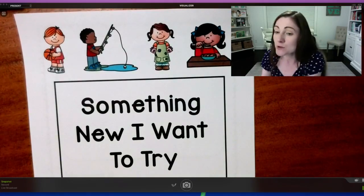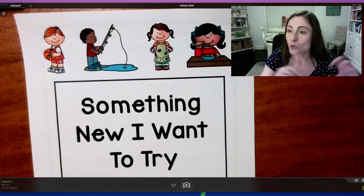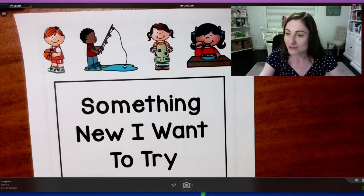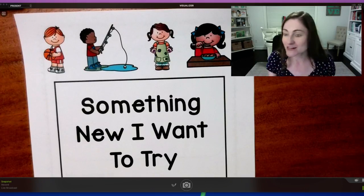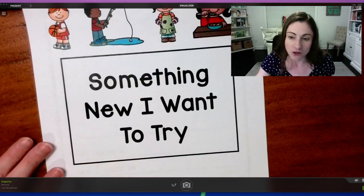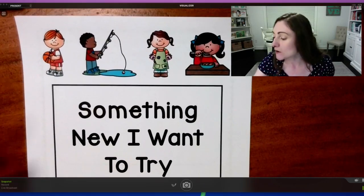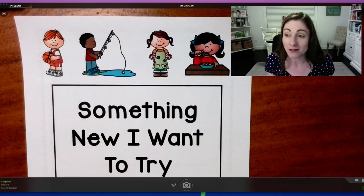So maybe you do a couple of class books, right? And a couple of kids get, you know, a quarter of the class or half the class, and then you let the book air out, and then some other kids get it. They just love to read each other's writing and look at each other's work. So this is a super fun activity that's great for the new year, and also just helps build that sense of classroom community.